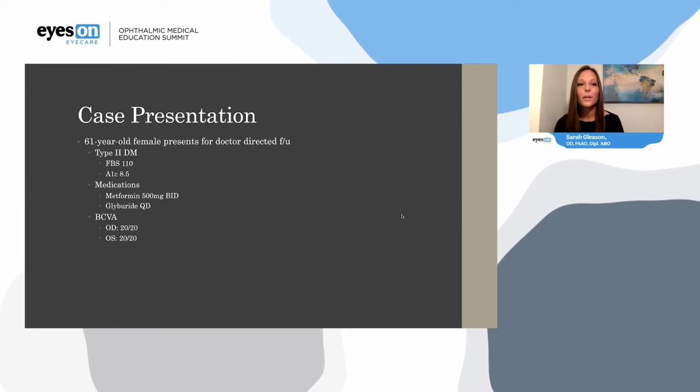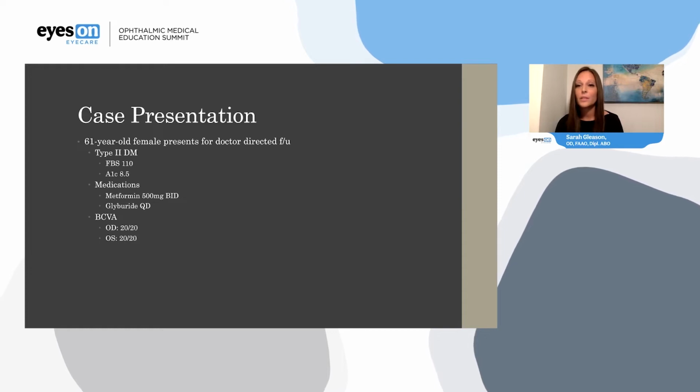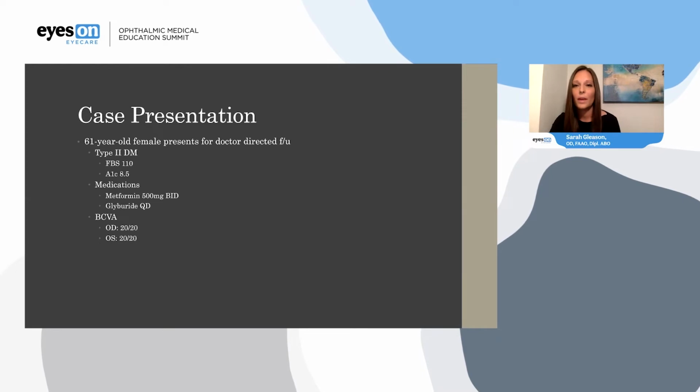We have a 61-year-old female presenting for a doctor-directed follow-up. Now she's managed in our clinic for both glaucoma suspicion and diabetic retinopathy, but we're going to be focusing just on her diabetic history and imaging today. So she has type 2 diabetes, a fasting blood sugar of 110, and an A1C of 8.5. She reports moderate control and that she's taking 2 medications, and her BCVA is 20/20 in both eyes.